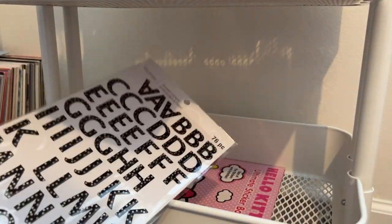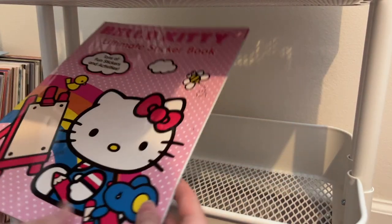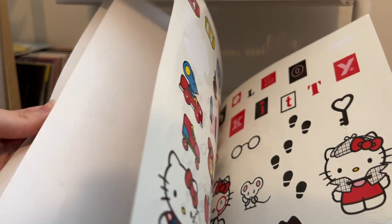And then I have a ream of copy paper as well as some stickers. These are some letter stickers from Michaels. And then I have this Hello Kitty sticker book, which I got years ago, I think in elementary school. It has the cutest little Hello Kitty stickers.